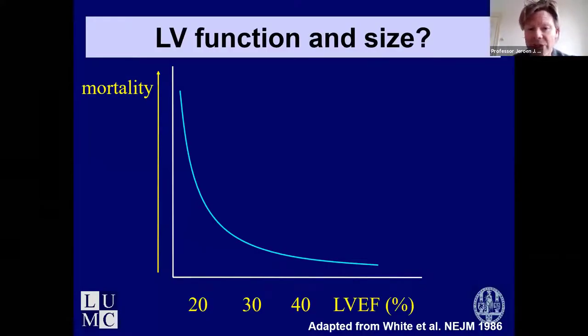Why is ejection fraction so important? You see that illustrated on this picture. When the ejection fraction goes down from 40 to 30 to 20, the mortality goes up steeply, as you can see in this curve. This is an old one. This curve comes from a friend of mine, Harvey White, published in the New England Journal in 1986. But basically, this is still true.